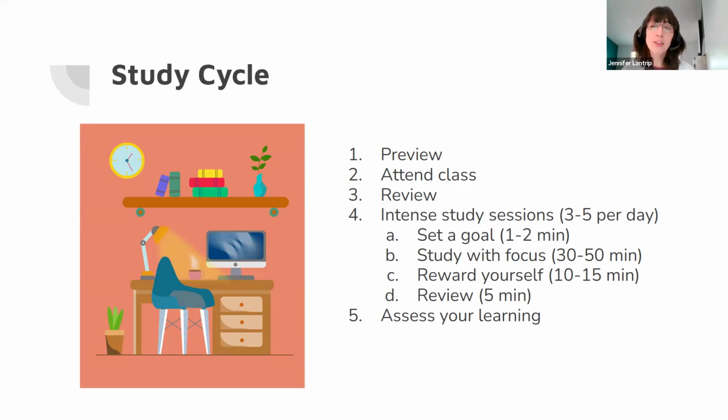So previewing the material can just be 2 to 5 minutes before class. What you want to do is look over any material that your faculty member has sent you about what will be covered in class. So this might be slides, or maybe they had you read something before class.